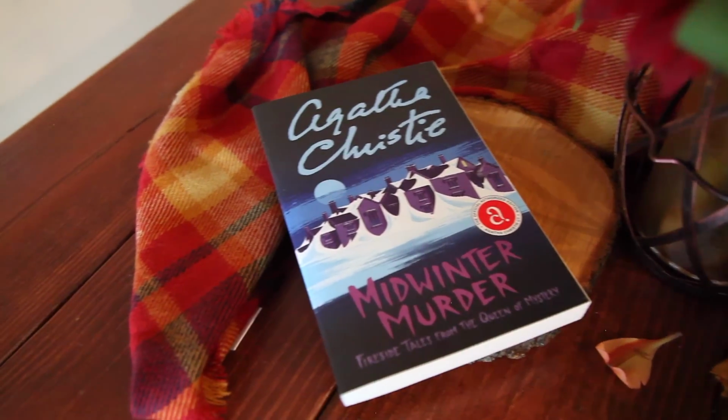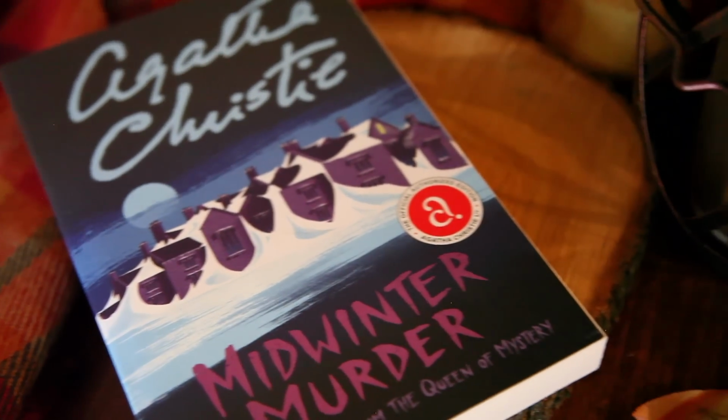Also from William Morrow, I have another Agatha Christie. I have Midwinter Murders. So this is Fireside Tales from the Queen of Mystery. So I think in this one, they just put a lot of her winter-themed stories from a lot of her books into this. So it's got Three Blind Mice, The Chocolate Box, A Christmas Tragedy, The Plymouth Express, Problem at Polenzia Bay, The World's End, Christmas Adventure. So they're very short stories, which is great. So I can't wait to read this one as well. Again, perfect for winter. Maybe I'll do like a January winter-themed mystery books vlog.